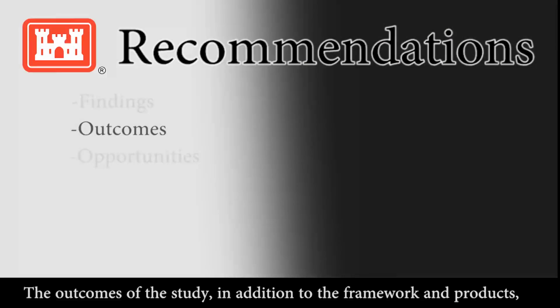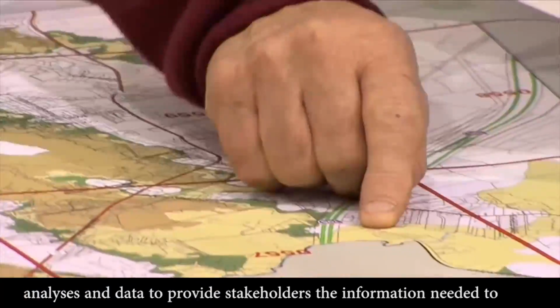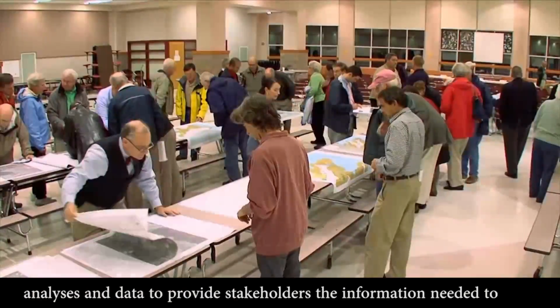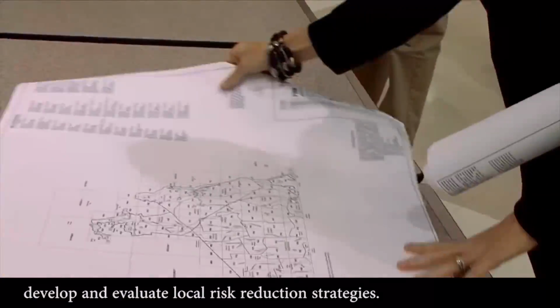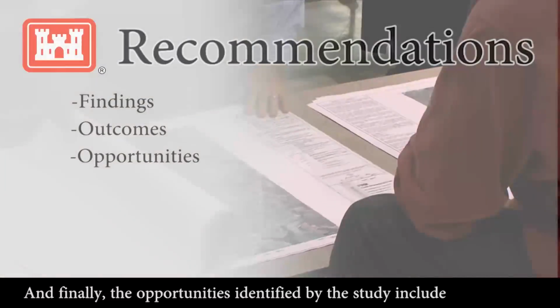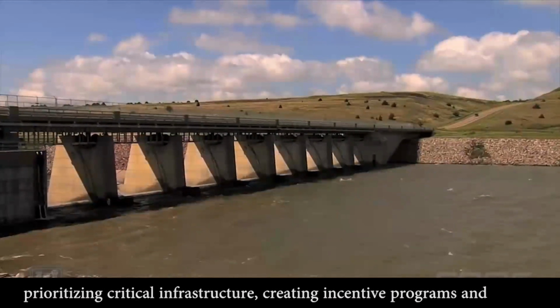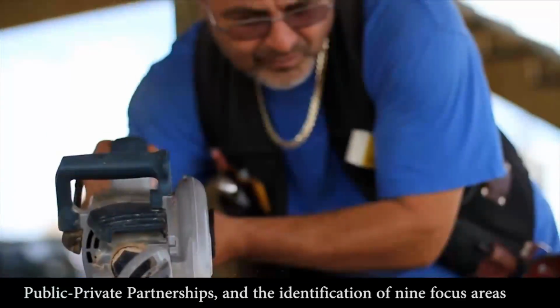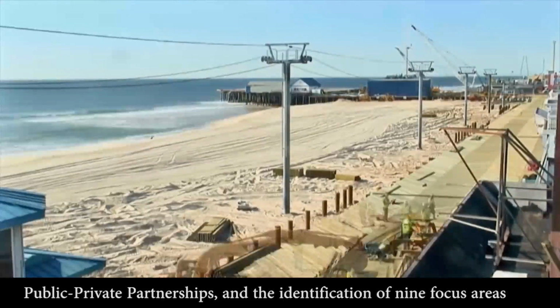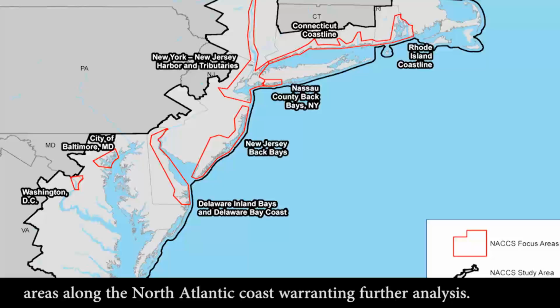The outcomes of the study, in addition to the framework and products, include strengthened interagency collaboration and annexes of state-level analyses and data to provide stakeholders the information needed to develop and evaluate local risk reduction strategies. And finally, the opportunities identified by the study include prioritizing critical infrastructure, creating incentive programs and public-private partnerships, and the identification of 9 focus areas along the North Atlantic coast warranting further analysis.